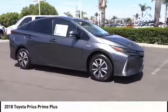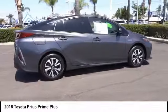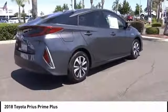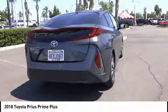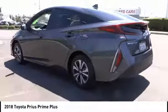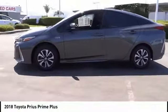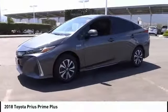Looking for the right vehicle? Check out the 2018 Prius Prime. The Toyota Prius Prime offers you all the efficiencies that you've come to expect from an electric hybrid vehicle. A comfortable ride, solid handling, and a plethora of technology features are all items you'll experience when you get behind the wheel of the Prius Prime.